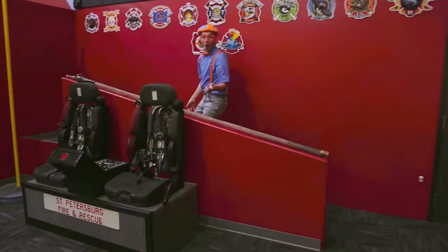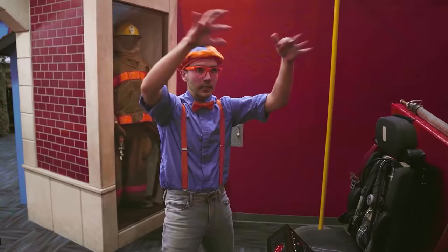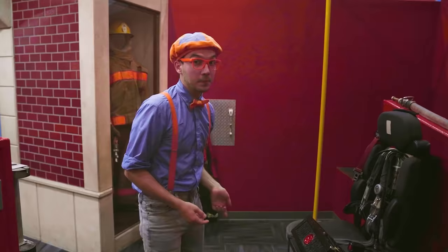Whoa, look at this. This is the fire pole. Whoa, the fire pole is really helpful because in a firehouse, the firefighters live up on the second floor and the fire truck is on the first floor. So the pole helps them not have to take the stairs. Yeah.